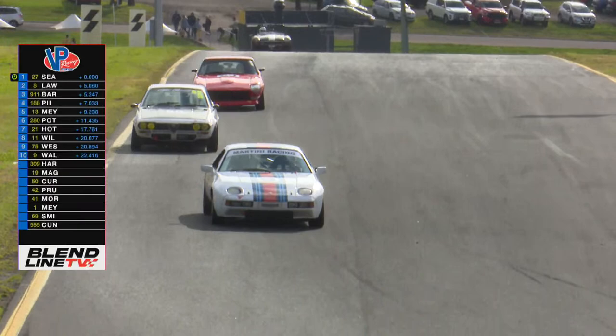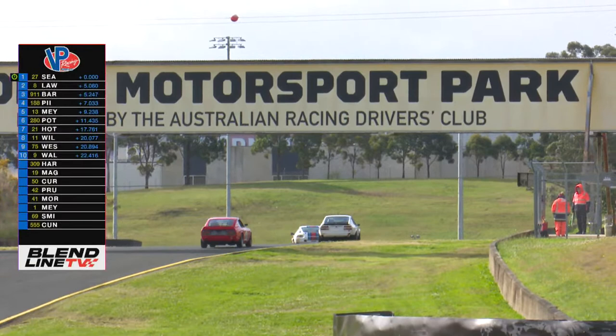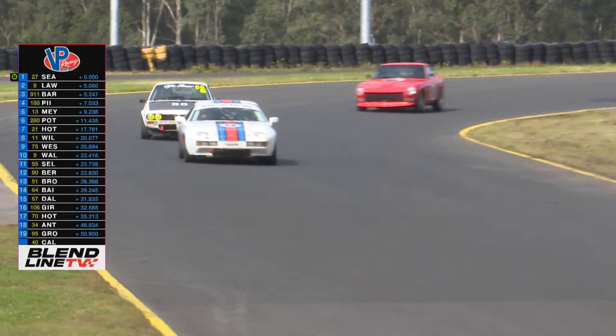And Wallstad has got that spot back ahead of Selwood. Unfortunately, however, Weston and Wilson-Brown were behind him and are now in front of him. And I don't know if he'll get them back. It's a big car, that 928, isn't it?